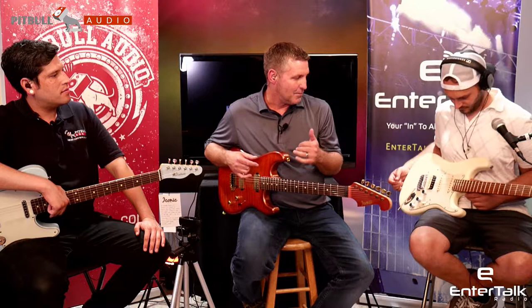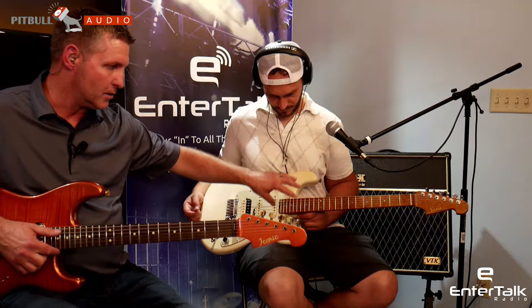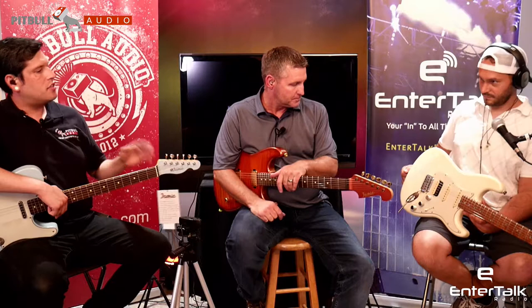So we've got the super killer modern neck mixed with a little bit of the old school Nitro finish, which gives it that really, really pretty singing guitar. And just to clarify, this is separate from the Vintage series and the Evolutions. The Neoclassical will be its own series. It kind of fits right in the middle.